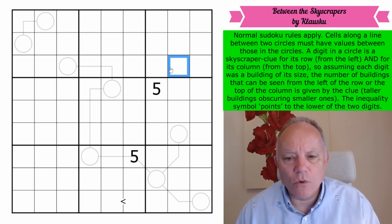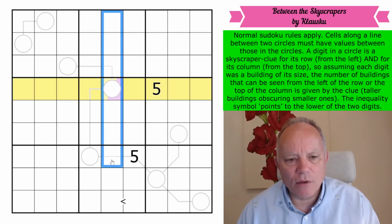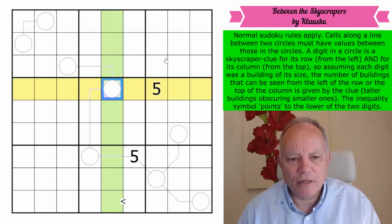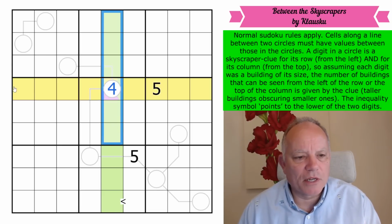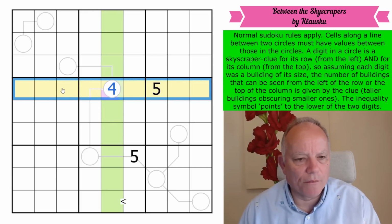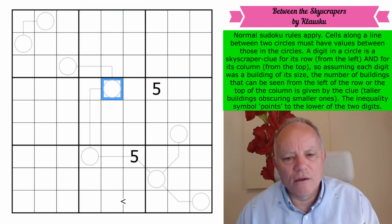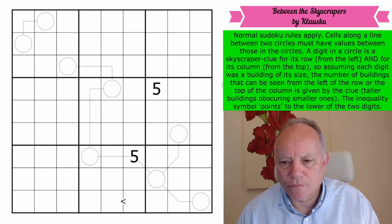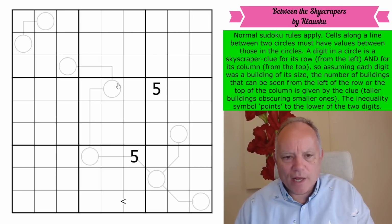A digit in a circle is also a skyscraper clue for its row from the left. So let's just highlight this. Its row from the left side and its column from the top. So if this was a, I don't know, let's make up a 4, then you would see 4 buildings from the top in the way that we just demonstrated with the Chainbear animation, and 4 from the left as well. Now that's fascinating. We've never seen a rule like that before. Very strange. The skyscraper clue is actually in the puzzle. It's vital to remember that those circles operate both ways, not one way that you have to discover, but both ways, down and across.